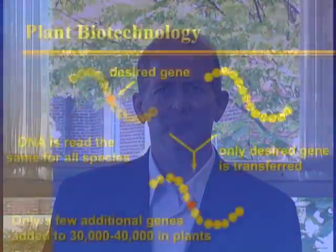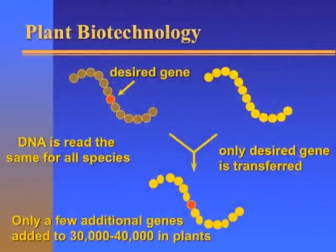So let's talk briefly about plant biotechnology. In essence, what we're doing here is we're going to take a DNA or a gene out of one species, and we're going to move it into our soybeans, our corn. This will add only a single or a couple genes to the 30 to 40,000 genes that are found in our soybeans or our corn or our other crop. Let me get a little more technical with the next slide.